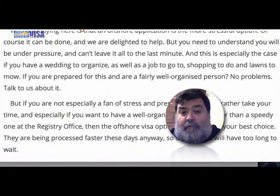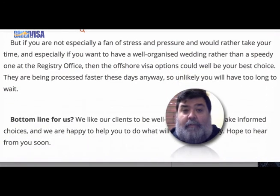But if you're not especially a fan of stress and pressure and would rather take your time, especially if you want to have a well-organised wedding rather than a speedy one at the registry office, then an offshore visa option could well be your best choice. They are being processed faster these days anyway, so it's unlikely you'll have too long to wait. Bottom line for us, we like our clients to be well informed and to make informed choices. So we are happy to help you do whatever will make you happy. Hope to hear from you soon.